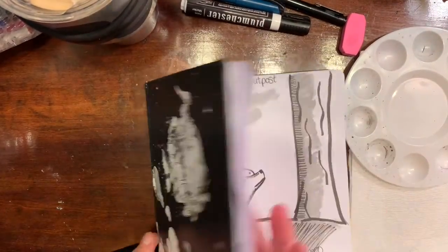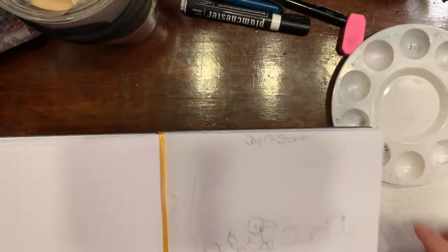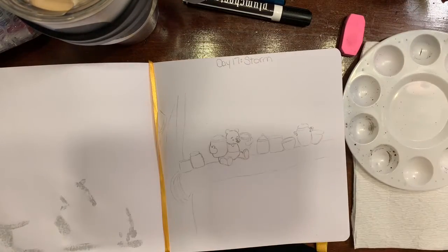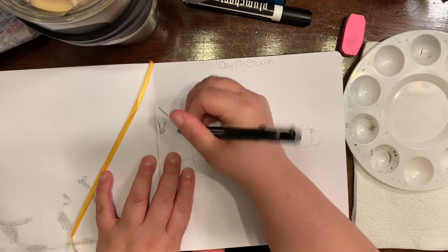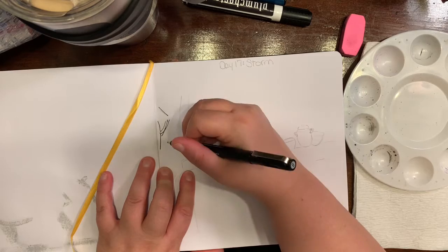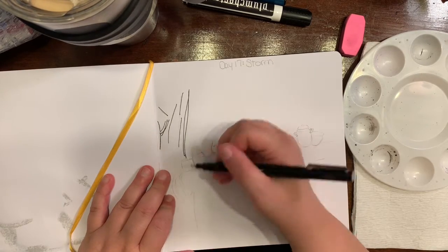We're doing another Inktober, and today's prompt is Stormy. As you can see, I'm drawing that famous scene from Winnie the Pooh where he's up in the tree, trying to get away from the water and saving all of his honey pots. So I thought this would be a perfect one to do.